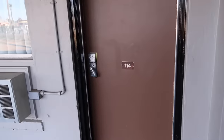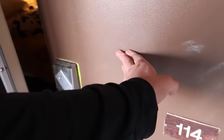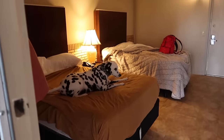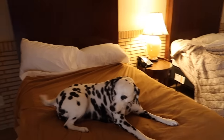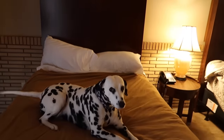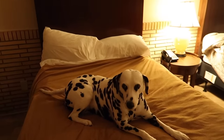And my door is kind of special because it's a little loose, so I have it opened up a little bit. But here's the room tour. Look at Gracie sitting on the bed here. Now, I'll be honest, I have stayed in worse motels than this. And in fact, I think I've lived in worse places than this.